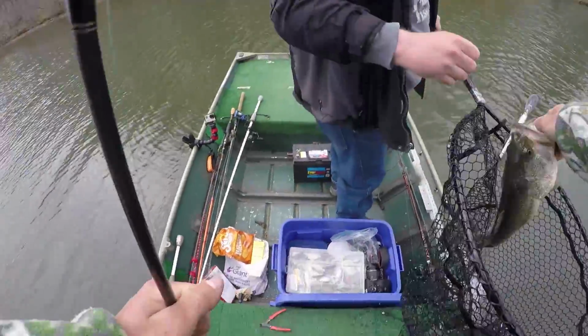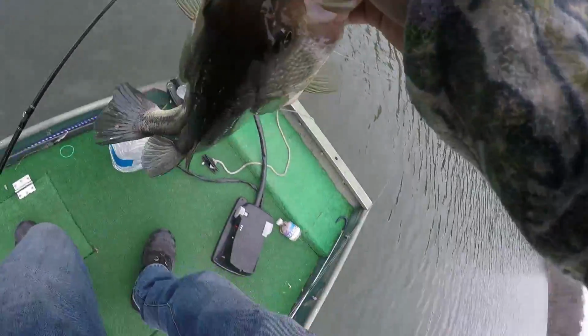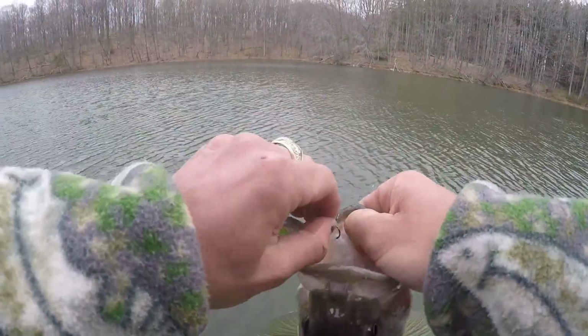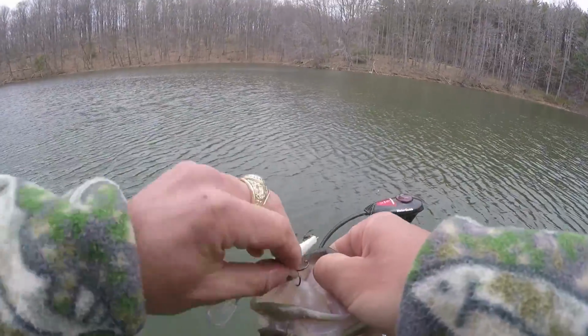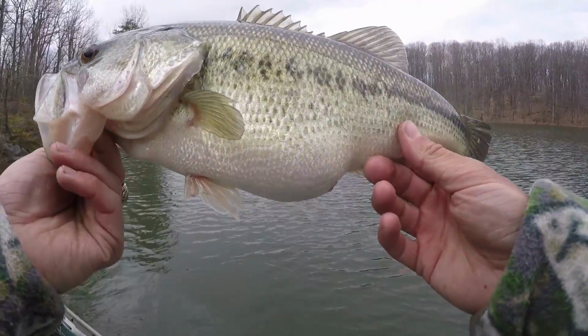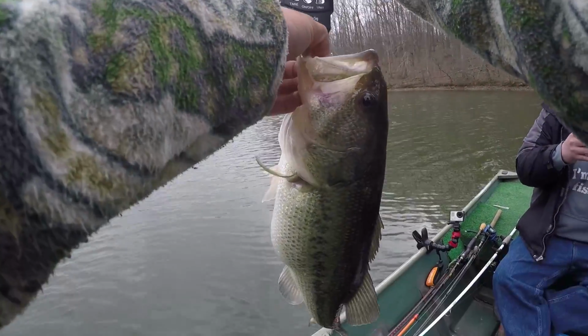I know it's Gucci. What do I say? On the jerkbait. Look at that. Okay, I'll explain what happened in a second, but that was freaking awesome. Look at how fat this fish is. Shad-ed up. All right, I say this fish is 2 pounds even.